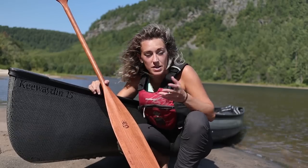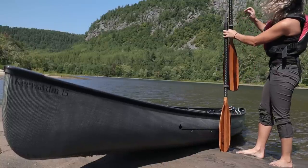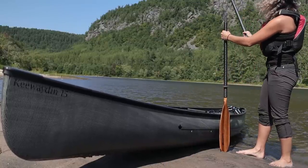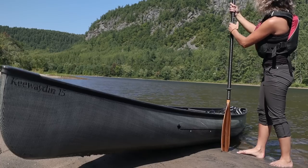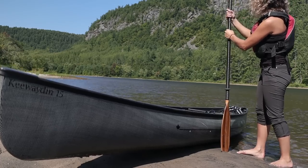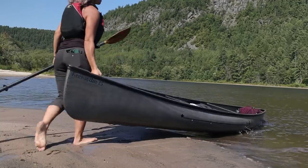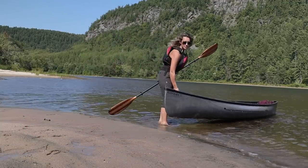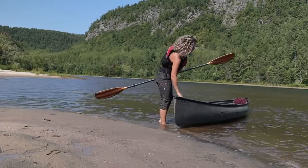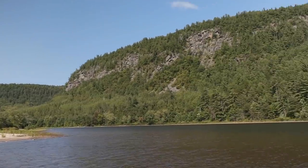The wind is picking up and of course I have a headwind to get out of here. My double paddle is just one I've had for a little while now from Bending Branches. It's a nice little paddle. Goodbye, beautiful place.